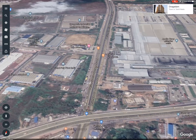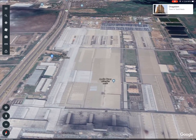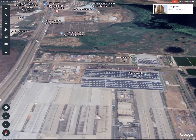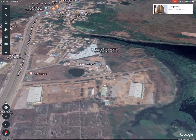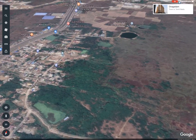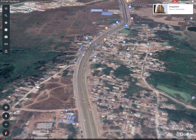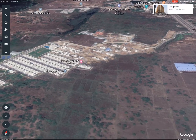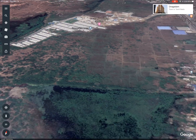Now you see towards the right, I see Apollo Tyres, Classic Autos, Chennai Apollo, Bosch is there, which is a very big company. And then you must be knowing Zetec Castings, Nippon Steel, and then I think those are the companies here. And you see Casa Grande here towards the left. They've invested. Casa Grande has invested big time here. So it's massive residential units here.